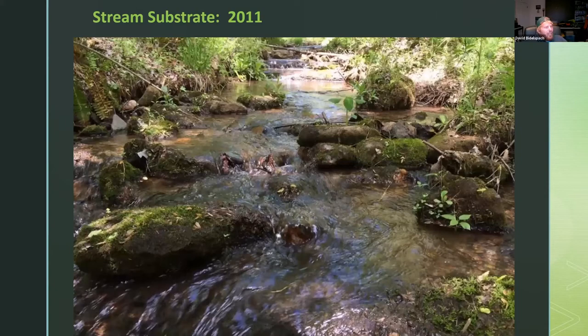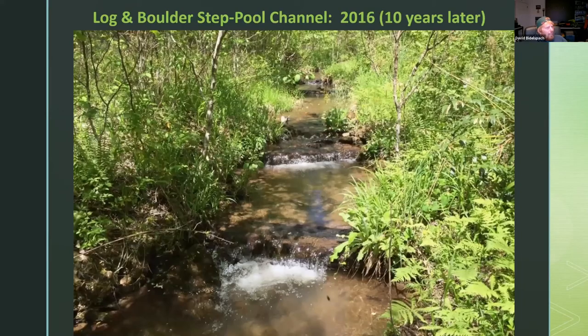This is 10 years later on some of the log drop structures. You can see it looks like downed logs. It doesn't look like an engineered system. The banks have become well stabilized with vegetation as well.